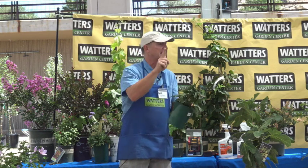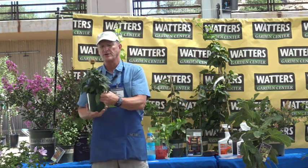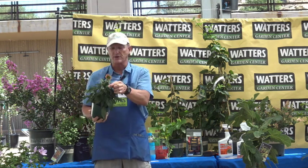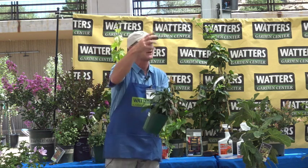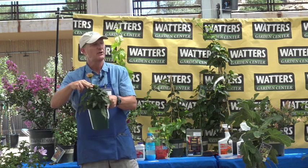I don't let it go to seed. I'll take it, pinch that off, prune it off, so it is forced to form another flower. This one's got 3 or 4 more flowers already coming up, so it'll pulsate waves of flowers coming up. And it will keep doing that until you let it go to seed.